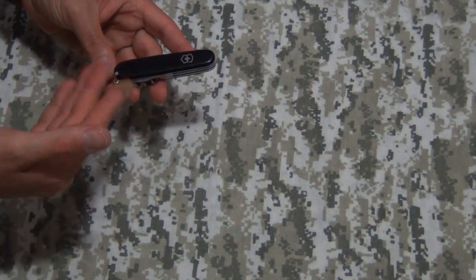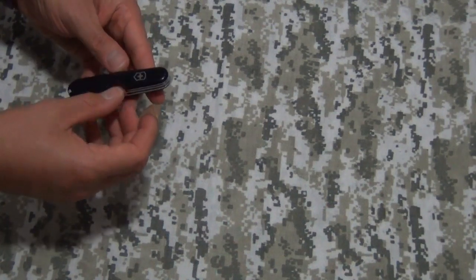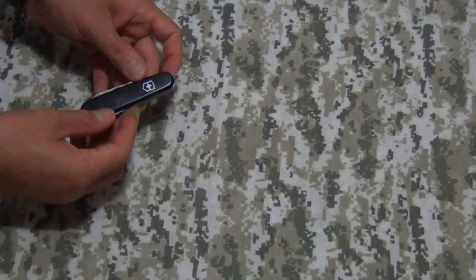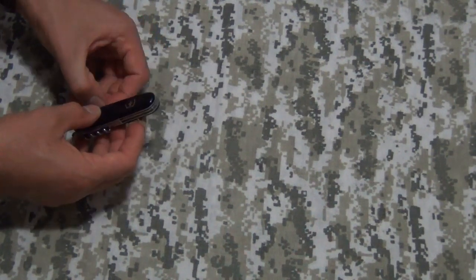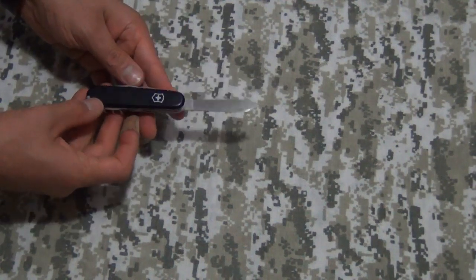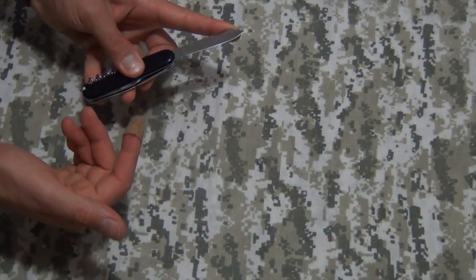This is the Spartan Victorinox in black scales. First knife of the Spider Quest. I really liked it a lot. It was the first Swiss Army knife you bought for yourself? Yes, I thought the black looked kind of cooler, so I went for tactical black in Victorinox. How old is it? I have it since Toronto for sure, so it's like 3-4 years already. It has a big blade, small blade, corkscrew, the usual stuff. You guys kind of know about it.